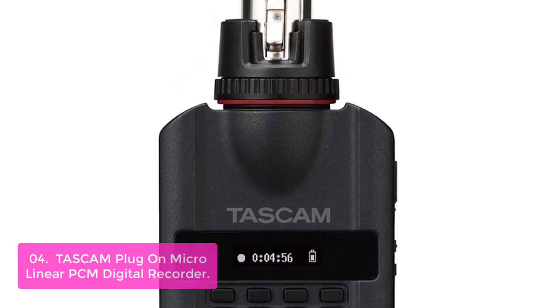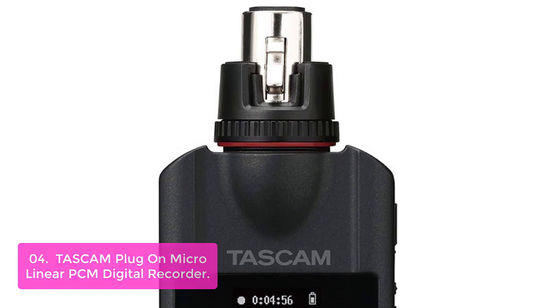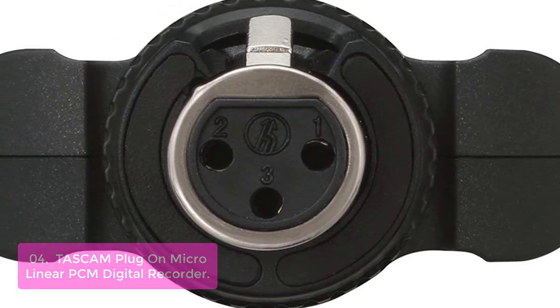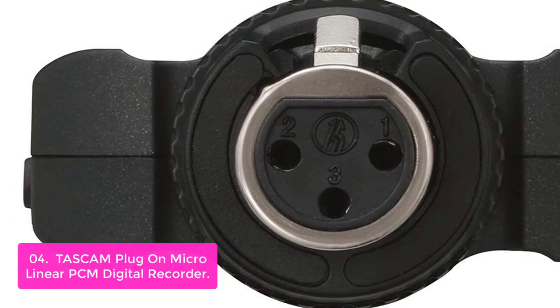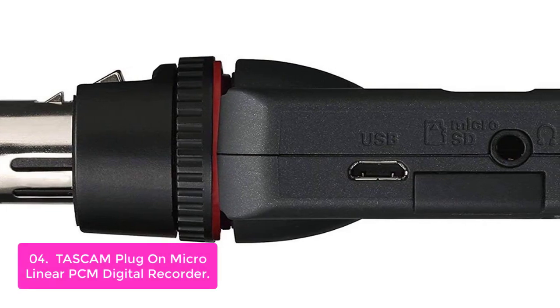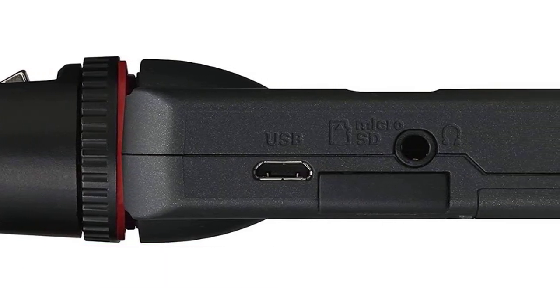The Tascam Plug-on Microlinear PCM Digital Recorder for XLR microphones is a compact, portable news-gathering recording system that securely attaches to standard handheld microphones via a captive XLR connector. Built with both manual gain and automatic gain settings and a low-cut filter, limiter, and phantom power for battery microphones, the Plug-on provides the ultimate in compact news-gathering recording systems.